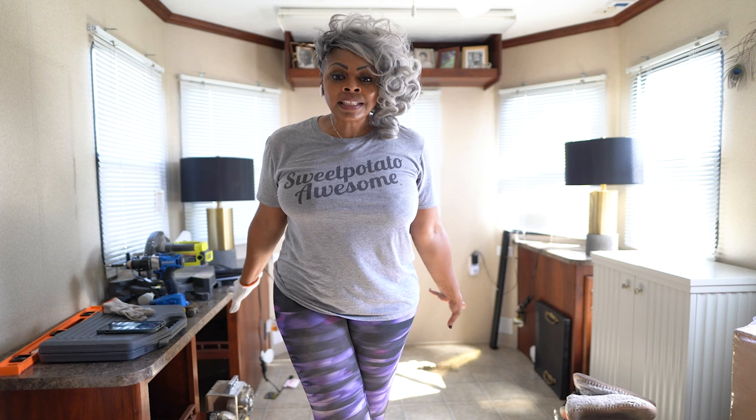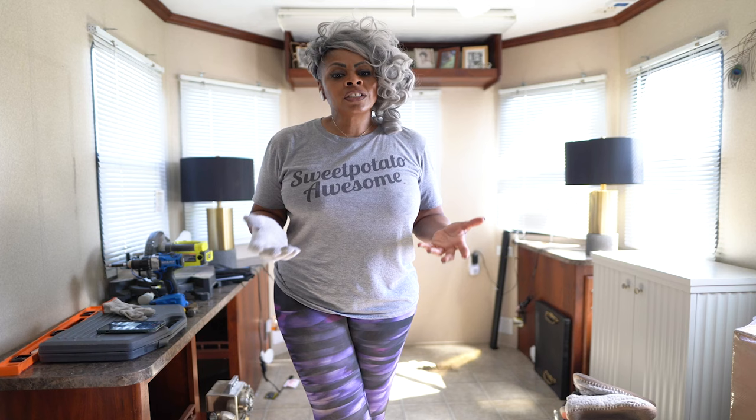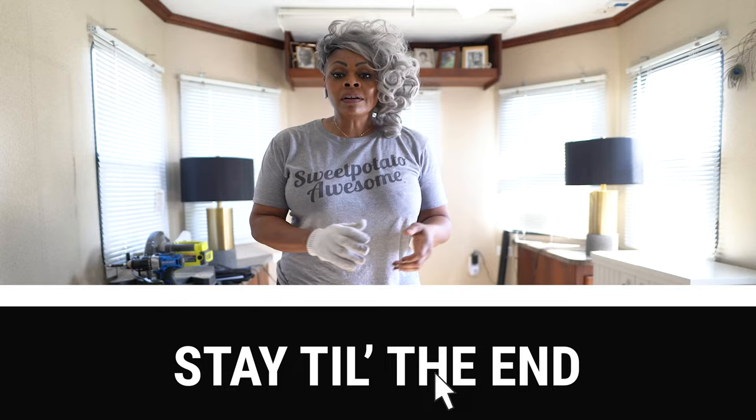Anyway, so yeah, I'm gonna go ahead and start taking out these cabinets right here so I can figure all this out. I need to get all my measurements right before I start ordering things or buying wood, all of that stuff. So yeah, stick around because this is coming out. All right, co-stars, let's get it.